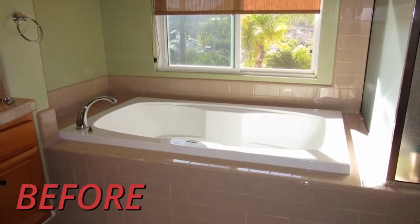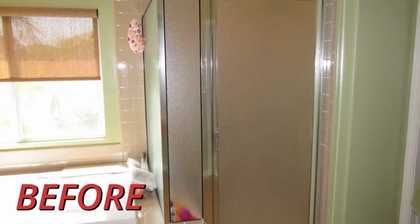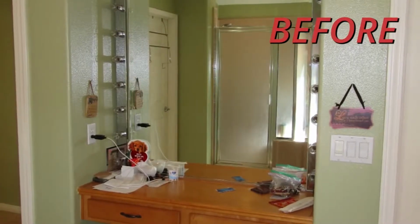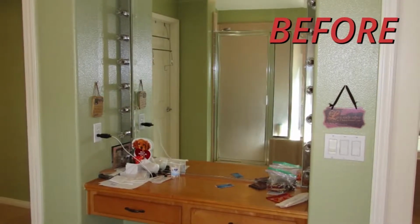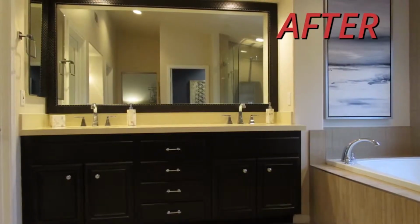However, the tile on the tub deck has to be replaced because many of the tiles are chipped, cracked, and are falling off. The shower feels small, and the frosted glass doors have gotten grimy over the years from all the hard water. The small makeup vanity has become a catch-all area, and the mirror and the lights are as basic as it gets. So here's the before and the after.